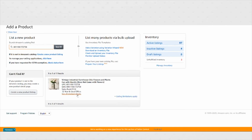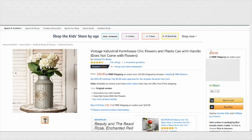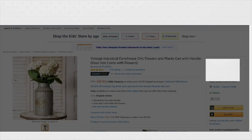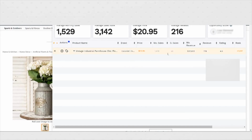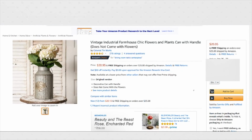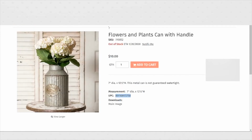What I want to do is just see the product details. Since I have Jungle Scout, I can run Jungle Scout just to see how many sales this is actually getting. Jungle Scout is going to tell me that this listing is getting 1,529 sales a month for a total monthly revenue of $32,033, which is not bad. But again, you also have to take into account that this is mainly an FBA listing, so I probably can't compete on this if I'm drop shipping. This is just the overall way that I take the UPC code, find the item on Amazon, and then quickly see how well it's selling.